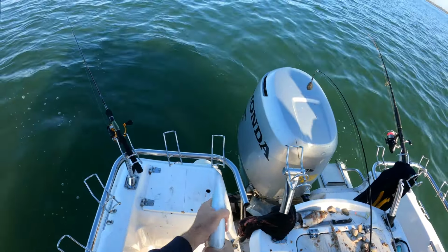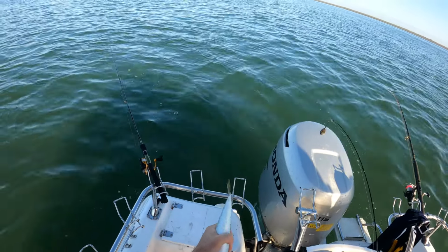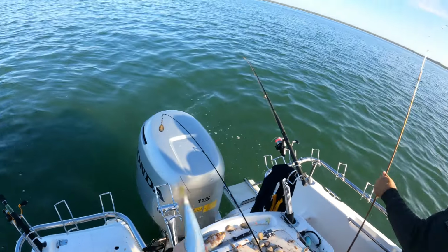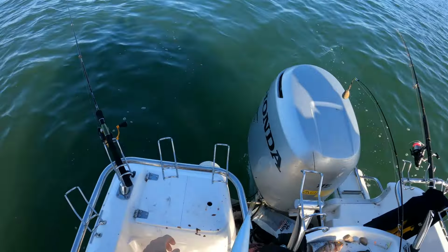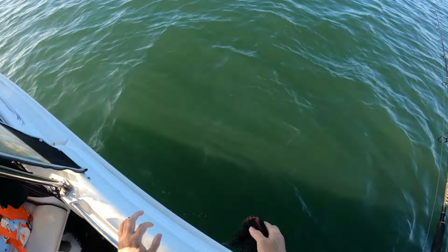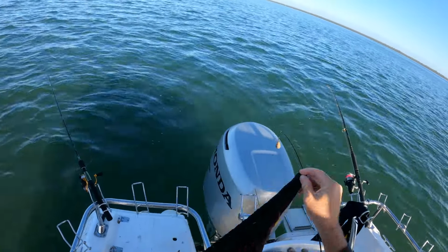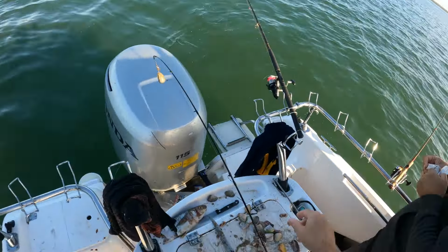Look at him go! Whoa! I'm not used to that much attention. Like that on the end of your cock. Settle down. Whoa! You get the fish slap. That was a ripper. A fish slap. In there going for it.